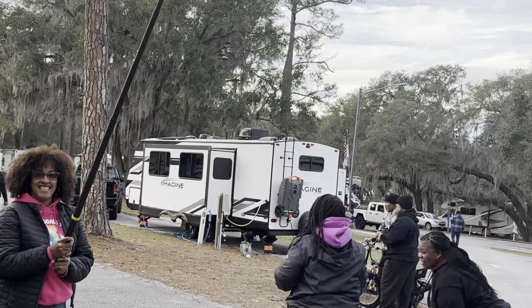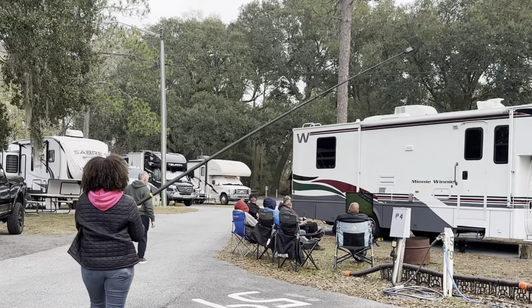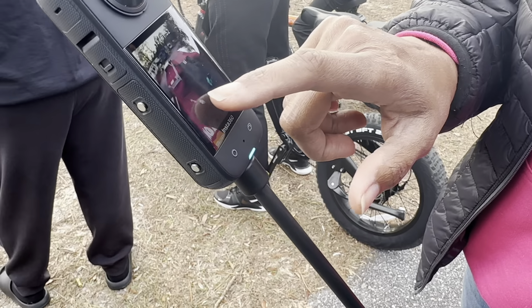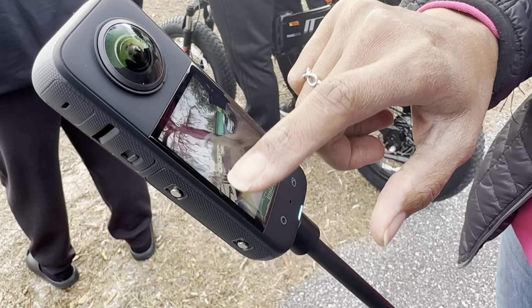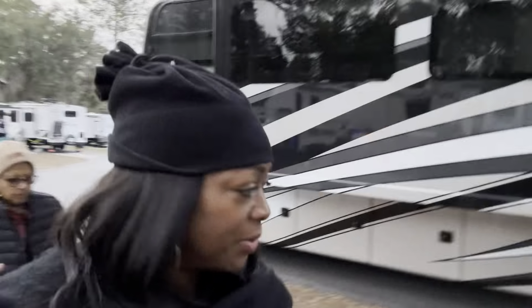Yeah, she's recording whales in the ocean. Wow. You need two people to hold that one. Oh, wow. That is nice. I like it. I like it. So we're going to find some heat.